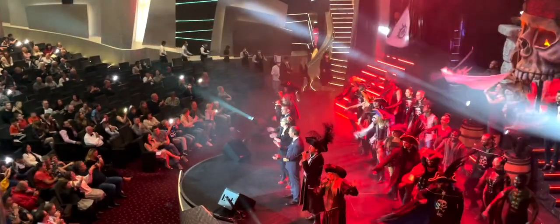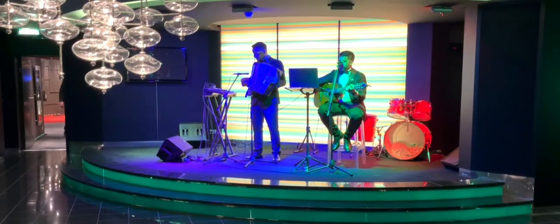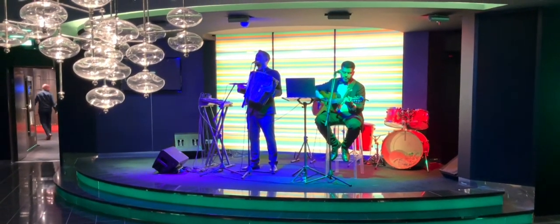The duos are pretty rubbish. Well, there was a really good one playing music in one of the jazz bars. They were really, really good. Some of the others were not, but that's as usual. My karaoke was better, and that's not saying much. There were some really good shows.